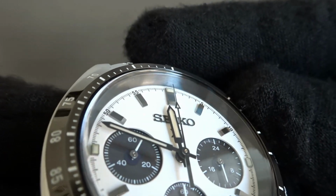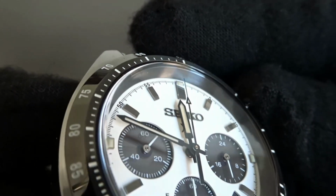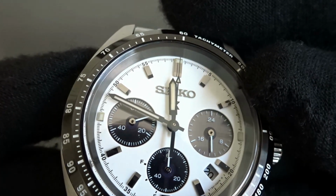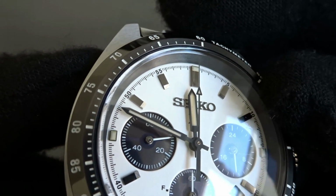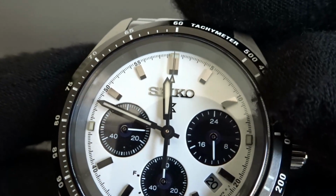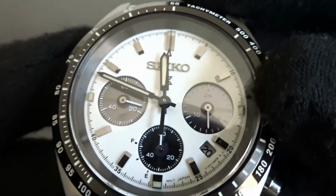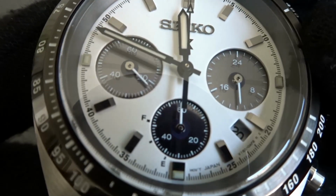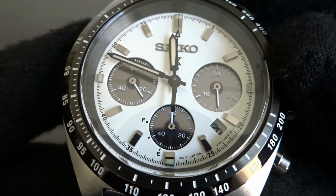In regards to the subdials, there are three in the classic Rolex Daytona locations. On the left is the second subdial that is thankfully hitting the marks. On the right is the 24-hour subdial. And on the bottom is the smaller 60-minute timer subdial that doubles as a battery charge level indicator when not in use.